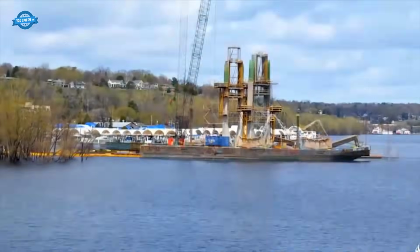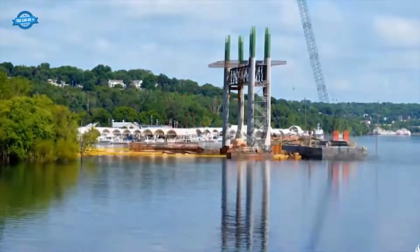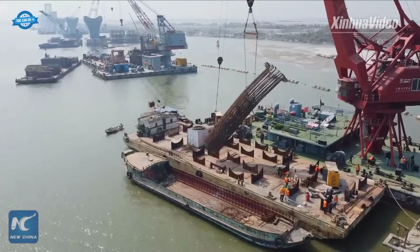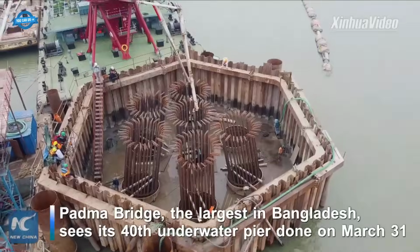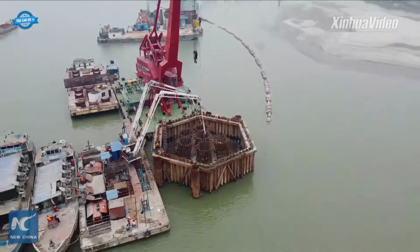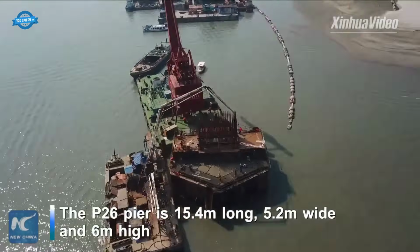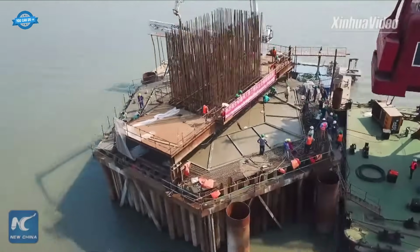Once the casings were clear of all materials, reinforcement bar cages were installed, and concrete was pumped to create solid foundations. A transition component, known as a footing, was then built above the caissons to support the pier columns. To create a dry working area for this critical construction phase, a cofferdam was installed around the prefabricated deck, which had been used as a work surface until then.